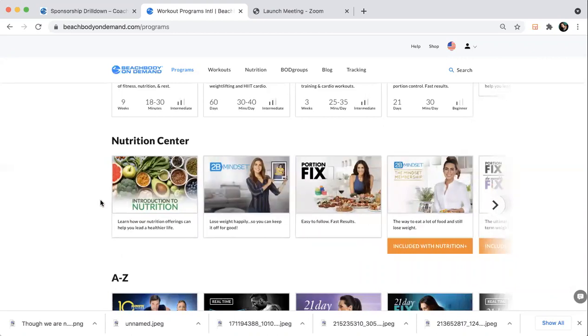Also, if you end up being a part of our Nutrition Plus membership, which you may have got a 30-day free trial with your package, then there's also additional content and resources located there. Those are those next few tiles with the orange tab underneath of them. But for right now, let's really just focus on the program itself.